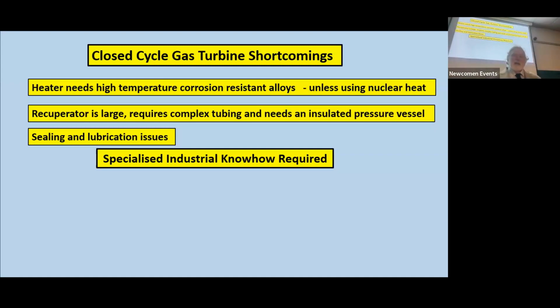Now, you've heard about the closed cycle gas turbine shortcomings. The heater needs high temperature alloys, unless you're using nuclear heat. The recuperator, as I say, is a complete nightmare. It's bad enough in heat exchanger terms, but it has to go inside an insulated pressure vessel. And then you've got sealing and lubrication issues, particularly if you're running a nuclear cycle and you've got helium. You don't want oil to get into the helium, and you don't want the helium to leak. And you need specialized industrial know-how. The only people who knew anything about it really were the Swiss, particularly Escher Wyss.